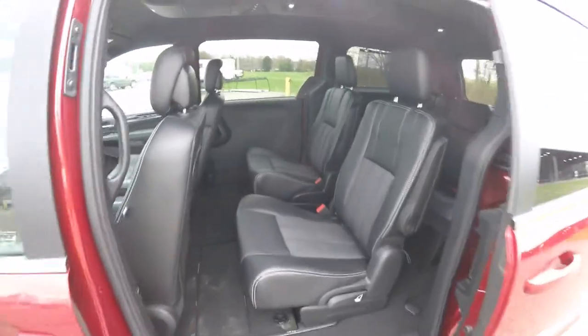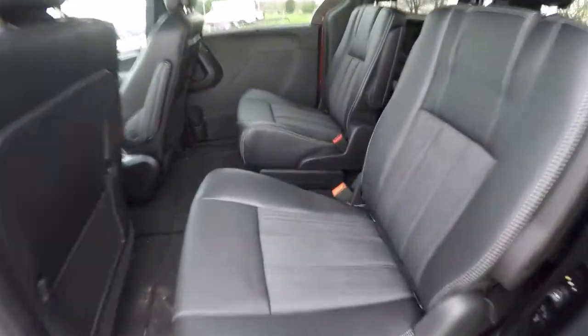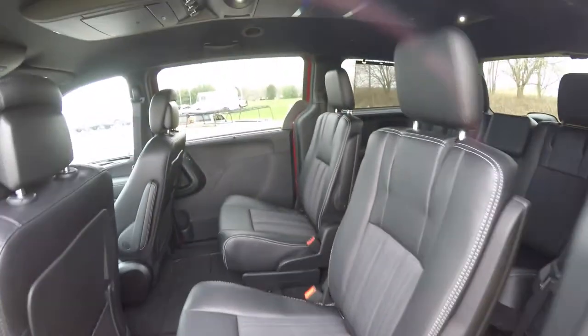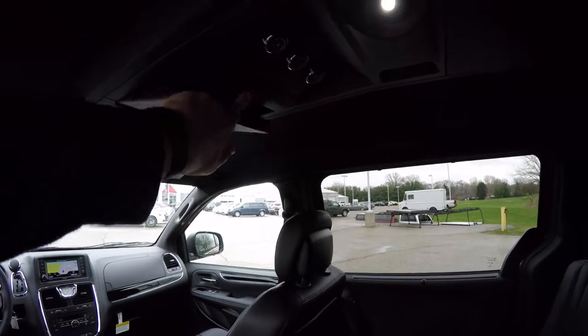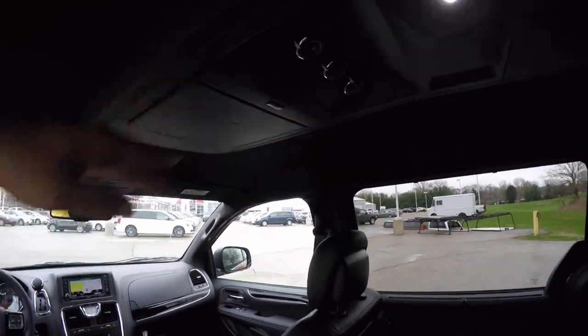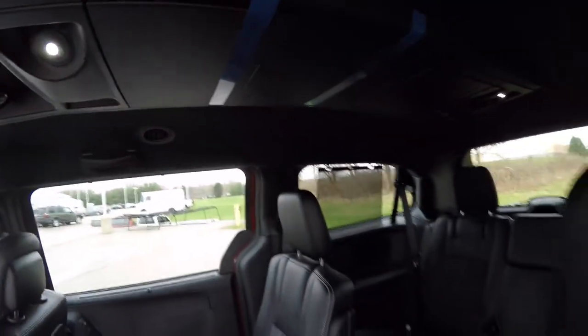All right, taking a look at the middle row seat, twin stow and go buckets. The cloth inserts continue. Looking overhead, this vehicle does have dual DVD screens, one for the middle row seat and then one for the third row seat. You've also got rear climate control, aimable spotlights, and various storage.